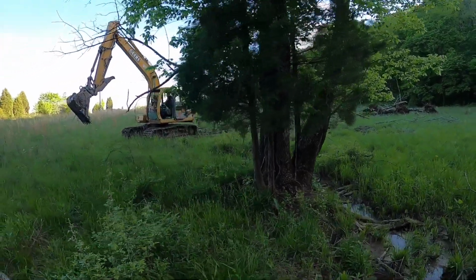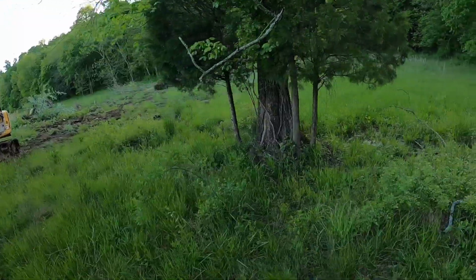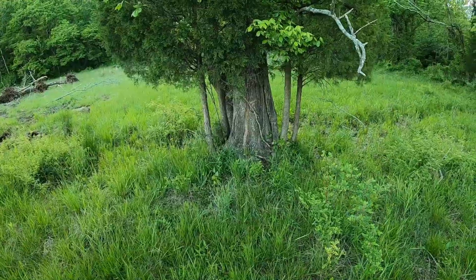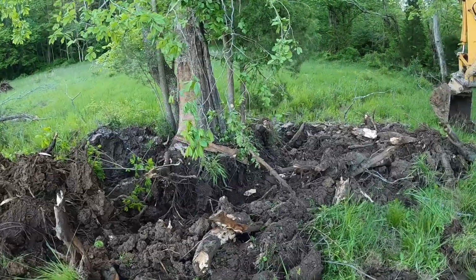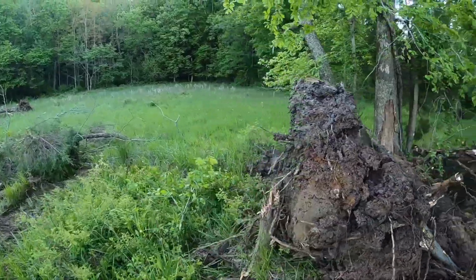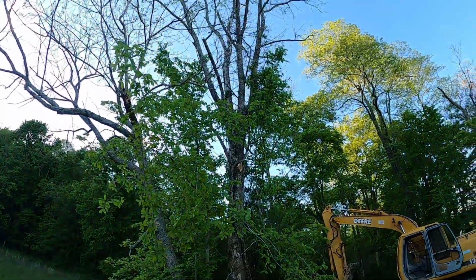So I'm gonna save you guys the trouble of all the digging. We'll do this one the easy way, and then I'll show you the fun part. There she is, nothing fancy. We got enough roots busted on her. I think she'll go over. I believe we'll walk the machine over here and see if we can pluck that one off there, and then we'll tackle the big boy.